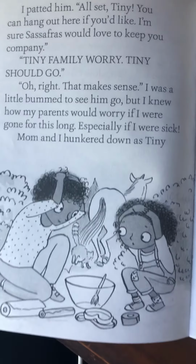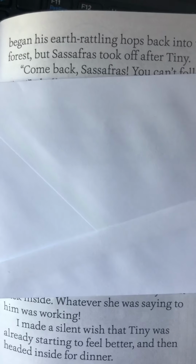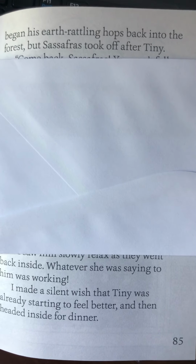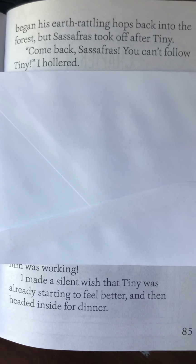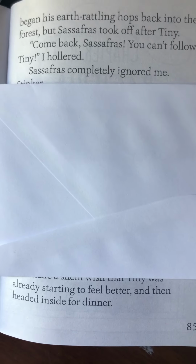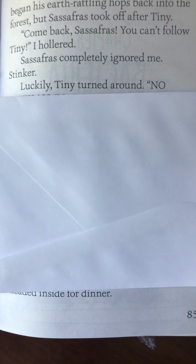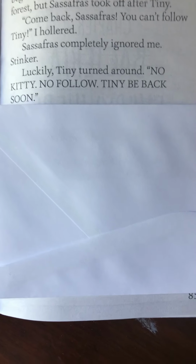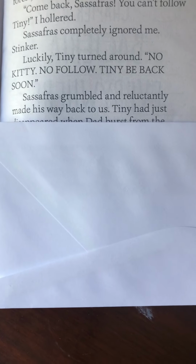Mom and I hunkered down as Tiny began his earth-rattling hops back into the forest, but Sassafras took off after Tiny. Come back, Sassafras! You can't follow Tiny, I hollered. Sassafras completely ignored me. Stinker. Luckily, Tiny turned around. No, Kitty, no follow. Tiny be back soon. Sassafras grumbled and reluctantly made his way back to us.